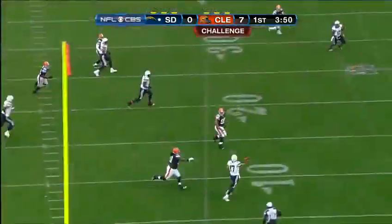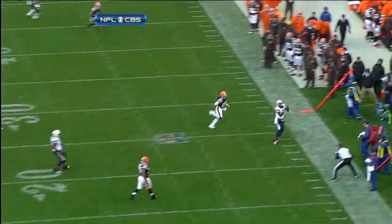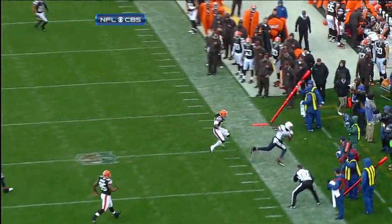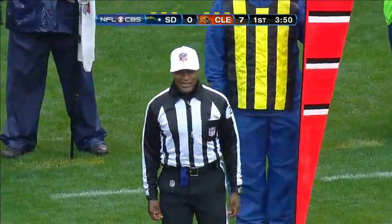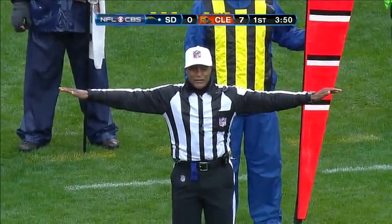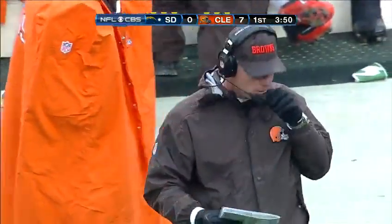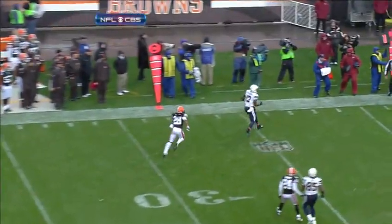It's caught. Under review, Rivers to Robert Meacham for 6. Did he get his 2nd foot inbounds? There's the catch. Now Richard, from that vantage point, here's the call. After reviewing the play, is an incomplete pass. When you see this foot, you only got 1 foot down inbounds prior to stepping out of bounds. It'll be 2nd and 10 at the 18-yard line. Please reset the game clock to 4:06.